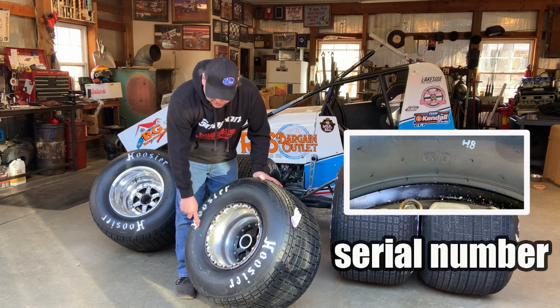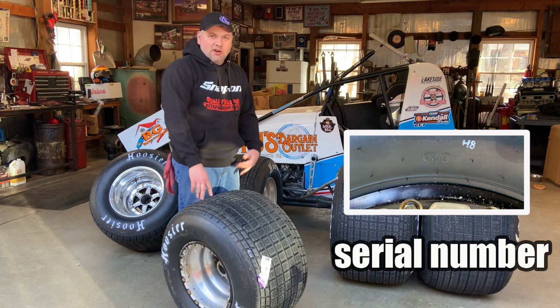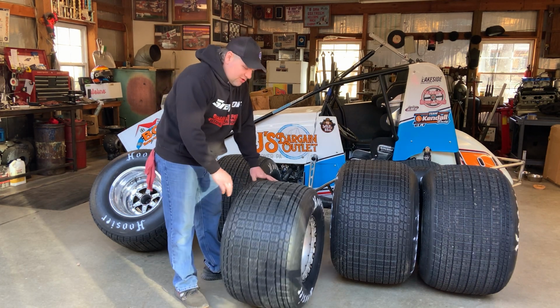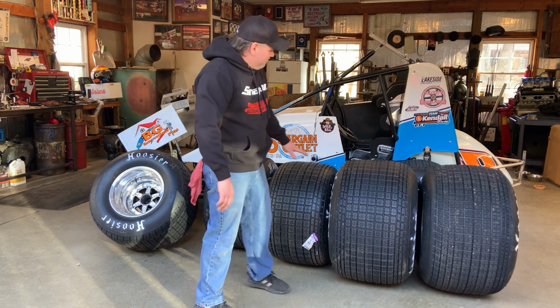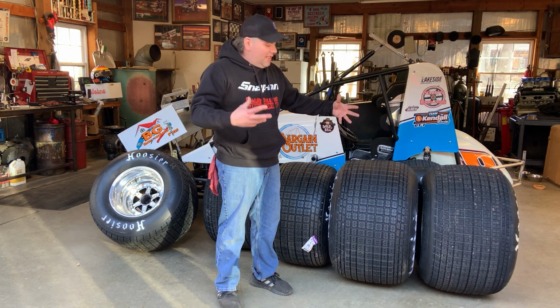Some people are saying the serial number or the code should be facing towards the inside of the car, towards the inside of the track. So you could mount them that way if you wanted. So that's the obvious differences in the tire, what you can visually see.